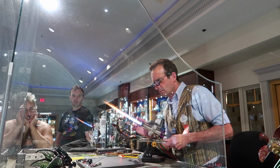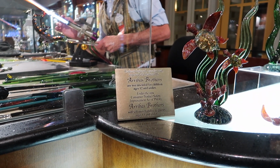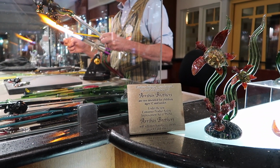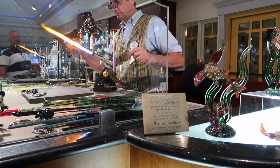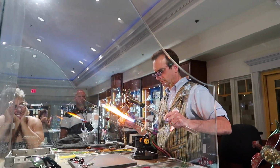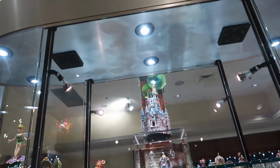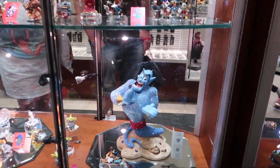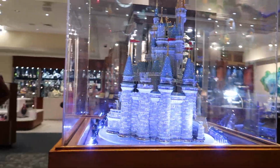Look at how detailed the tail is. This sign right here is interesting. Oh, that's what it's called, Arribas Brothers. The pieces are not intended for children ages 12 and under. It's so fragile. They only sell to ages 13 and older. Look at that castle. $6,800. Not bad. I like that genie down there. That's $1,500. Wow, expensive.